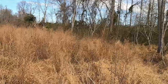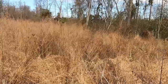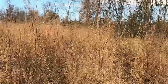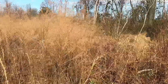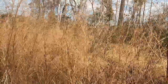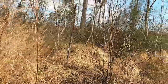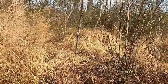Now that looks like a little flag up there. It's supposed to. Let's walk over there if we can get to it and see what that says. Ooh, the briars are tough. Yep, I believe we found our first flag. It says wetlands on it.